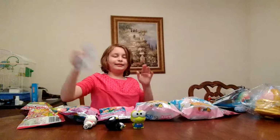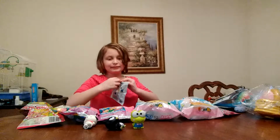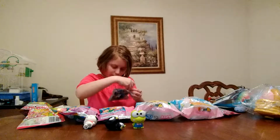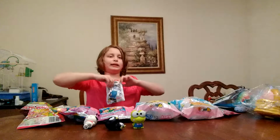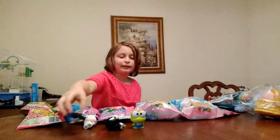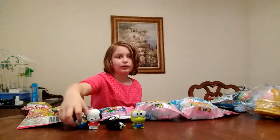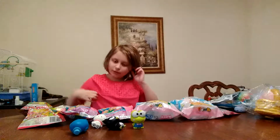Here, penguin. Two penguins. This one's a blue penguin apparently. That one is a very angry penguin, which my mom thinks is a bat. This one, I think he'll be able to stand, though, probably. There we go. Nope. He doesn't want to stand anymore.